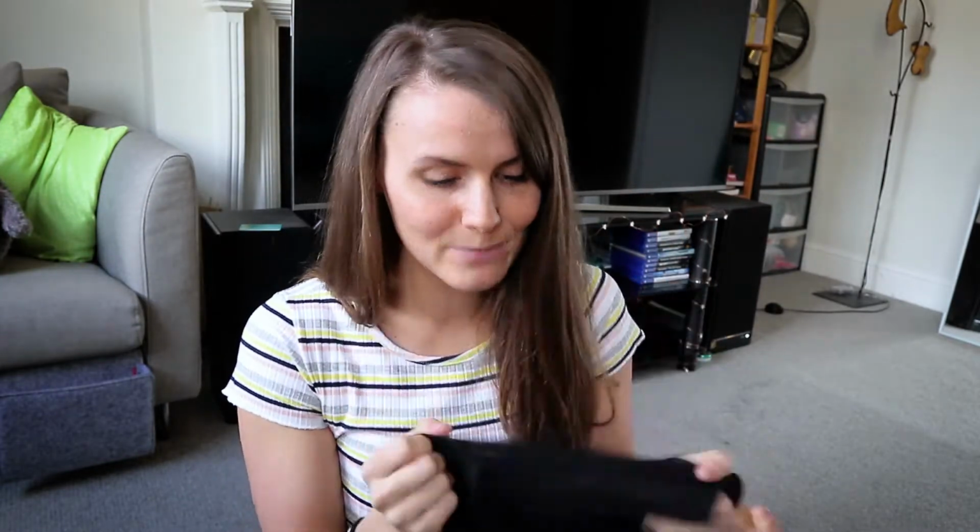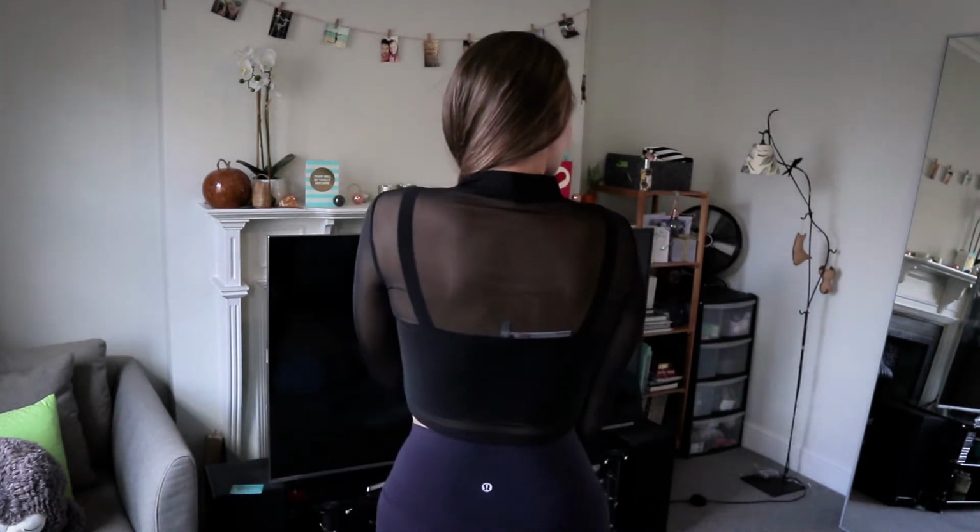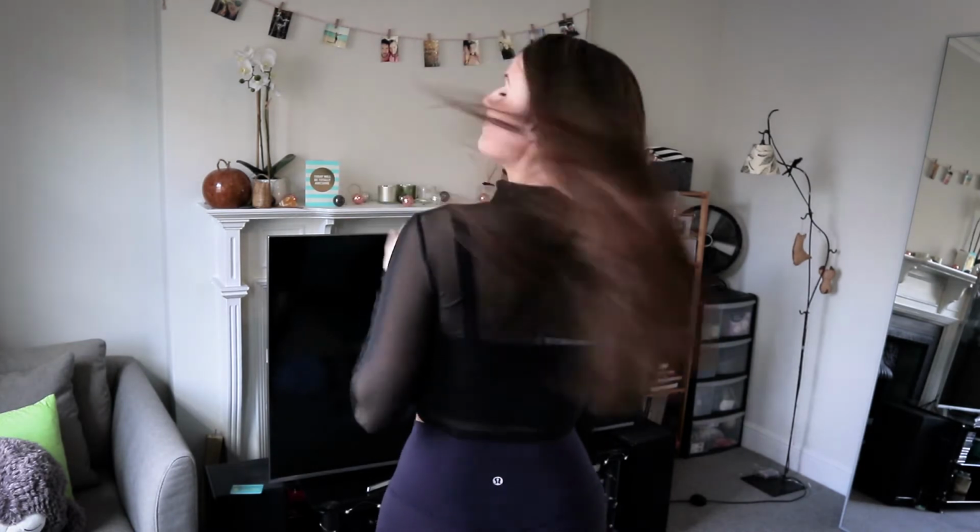So basically, I saw this top, and on the website, on the model, it looked really cool. And I thought it was kind of bridging the gap between activewear and fashion wear because it's like a little sports bra slash crop top with a bit of sexy mesh over the top. I thought it was going to be wicked, but it turns out it was just ill-fitting, and it just doesn't look good on me.